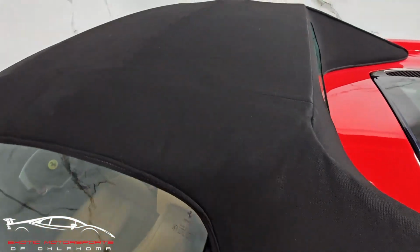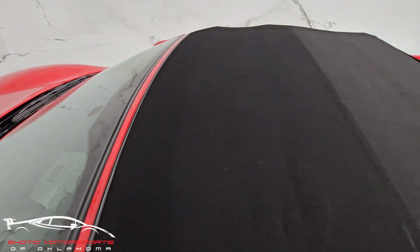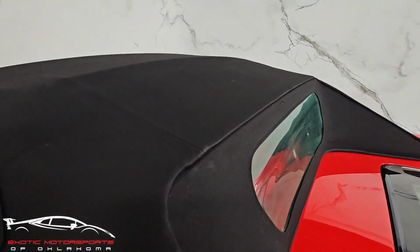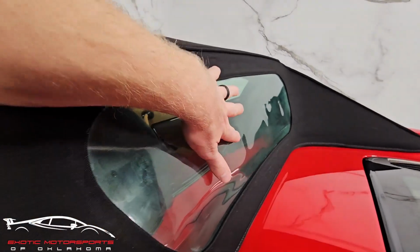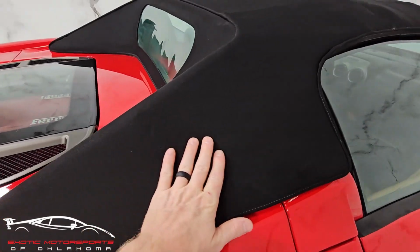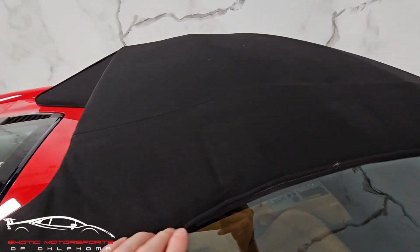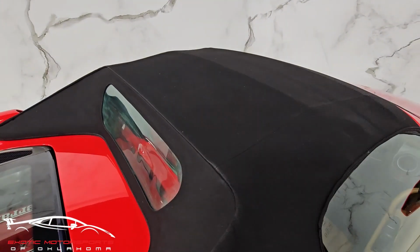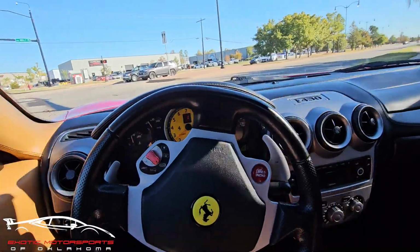This side looks really good. I don't see any rips or tears. Very little wear. Here on the back part, we have a few indentions, and you do have some hazing. And this side of the top looks amazing as well. I don't see any rips or tears. Okay, we're gonna go for a quick drive.